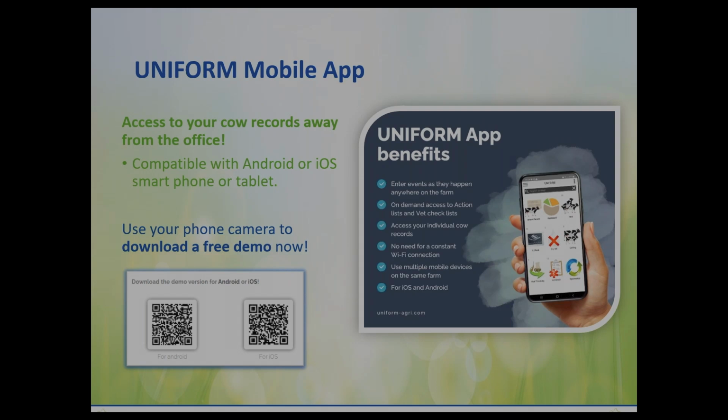If you're interested, you can actually download a free demo of the app right now. If you've got your phone on you, you can pull up the camera and just point and scan at one of these 2 QR codes, whichever applies to you. And that'll actually bring you right to the App Store so you can download the Uniform app. You can also search for it, just search for Uniform or UNIFORM-Agri, and that'll pull up the app and you can download a demo herd to play around and get the feel for what that really would look like.